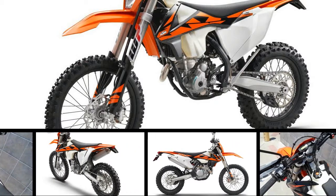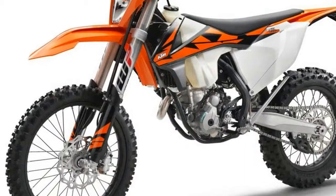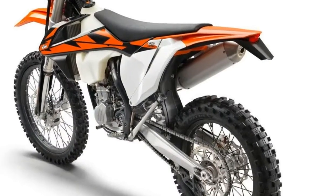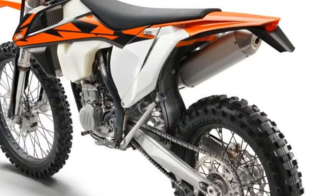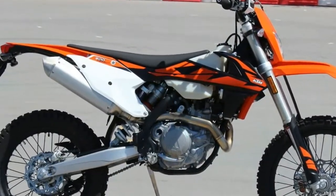KTM's 2018 500 EXC F was built with the serious off-road enthusiast in mind. Built in Austria but ridden the world over, the 500 EXC F was designed to be taken straight off the showroom floor and ridden away from the truck and into the elements. A 2.3-gallon tank provides fuel for the journey.